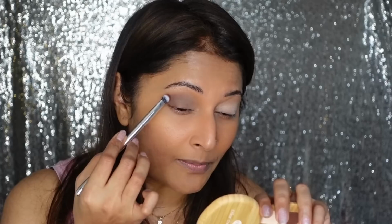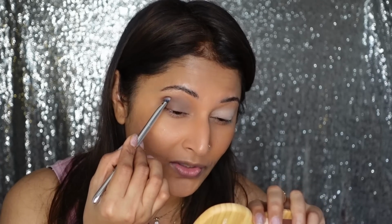So it's not something where, when you hit your brush, you'll see that fallout. You'll see it flying away into dust. But when you apply that, it just builds the color. The color is very buildable. So the control is with you to put as much or as little as possible. And that's what I love about it. And it really blends so well.